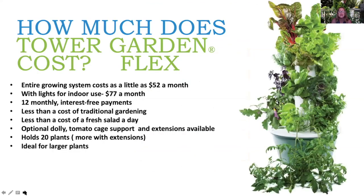And so let me tell you a little bit about the towers and the 2 different models that I kind of talked about, but this is the nuts and bolts of it. So this is the Flex. This is the original one we had. It's a little bit more of a hardier tower that's great if you're going to do your tomatoes and peppers and your bigger things.